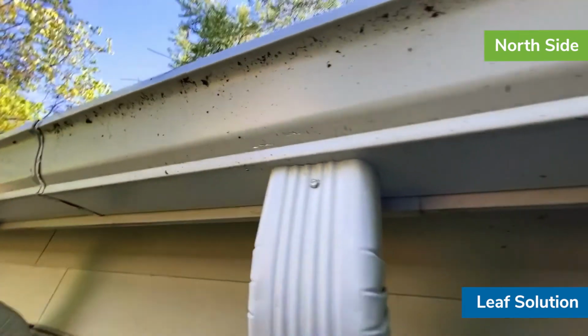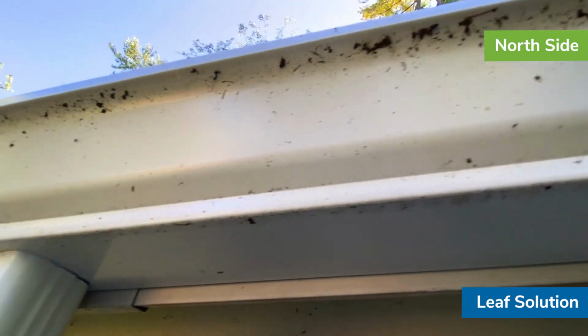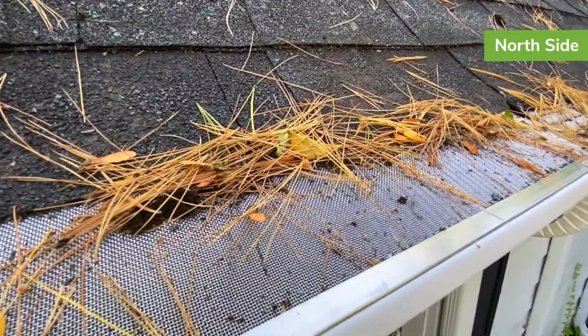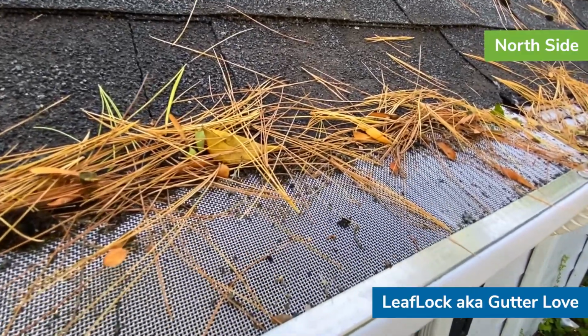And then we step down and you can just kind of see the dirt that has built up on the face and in the bottom side of the gutter. Here's leaf lock on the north side of the garage, so quite a bit more pine needle activity than what we see on the south side.